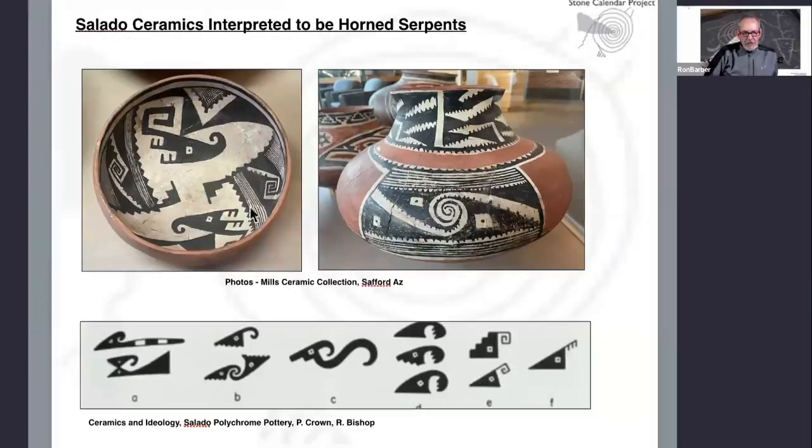These are the types of images. It appears as though it's got maybe a snout, an eye, and different types of horns. Here's another, a wedge-shaped head, an eye with a pupil, and interlocking horns, and this could be three images. This sketch comes out of Patricia Crown's Salado Polychrome pottery book, where she lists a number of different motifs that she would attribute to horned serpents. I have not studied the rock art too much in that area, but I would not be surprised to find crested serpents of some kind in that region.